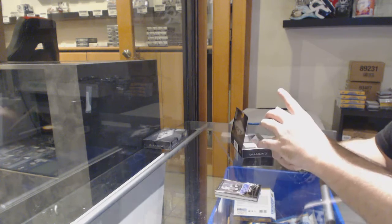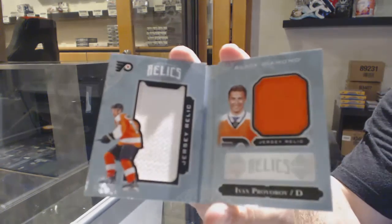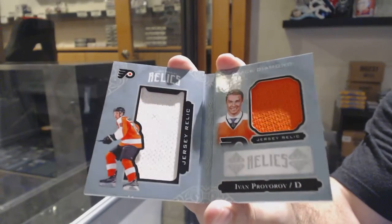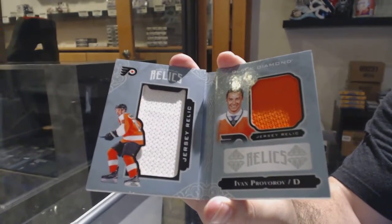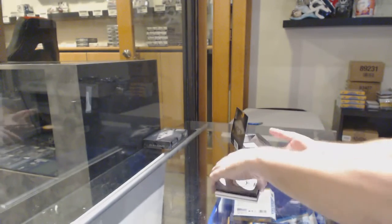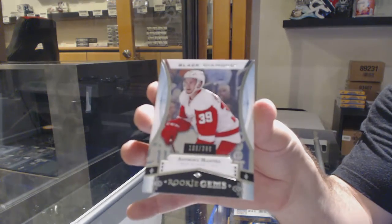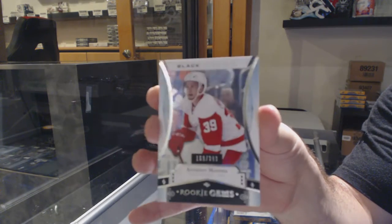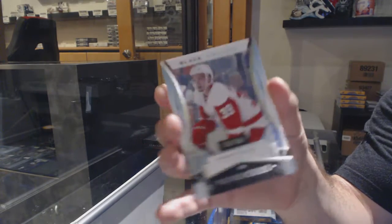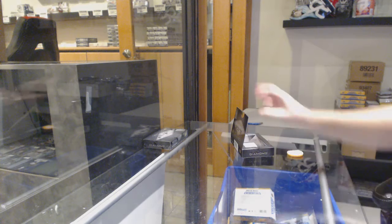For the Flyers, a rookie dual jersey booklet, Ivan Provorov. And for the Red Wings, rookie to 399, rookie gems, Anthony Mantha. Mantha for the Red Wings. Good rookie.